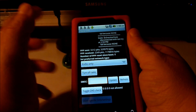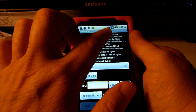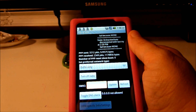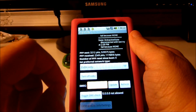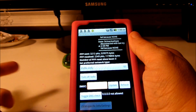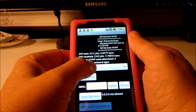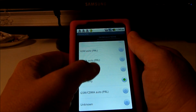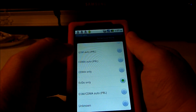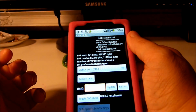So anyways, you can hold it in 3G only and it will not go into the 1X. The problem with that, when you do this, be mindful: you're not going to get any phone calls. When somebody calls, it's just going to ring and ring and you're not going to hear it. So in that case, be sure to switch it back to CDMA auto.